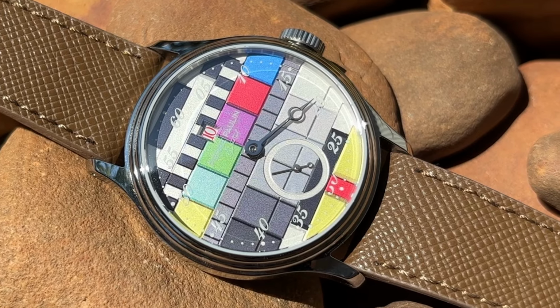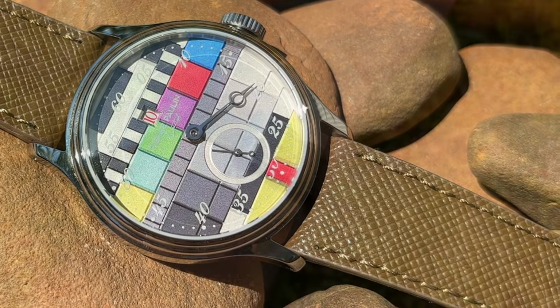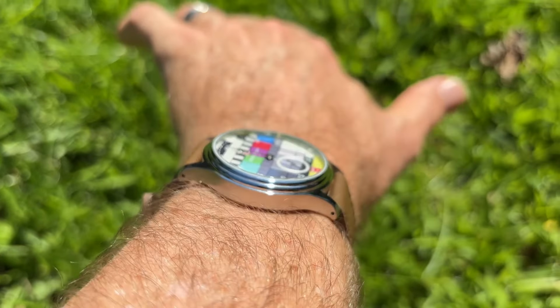It's one of those watches, perhaps when I saw the photos of it, I just thought it looked like a bit of a gimmick, but in hand and on wrist, it's more than that. It's fun and it's interesting, and it has drawn my attention.